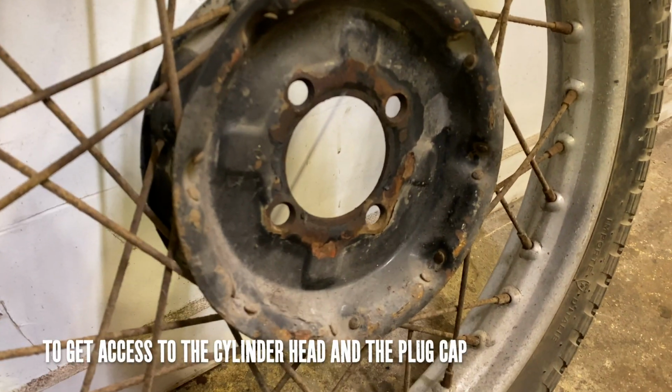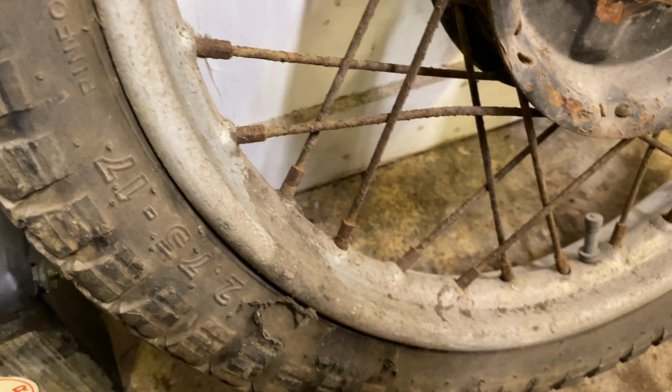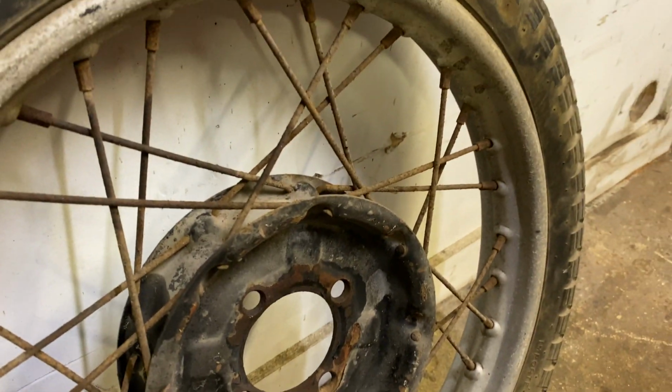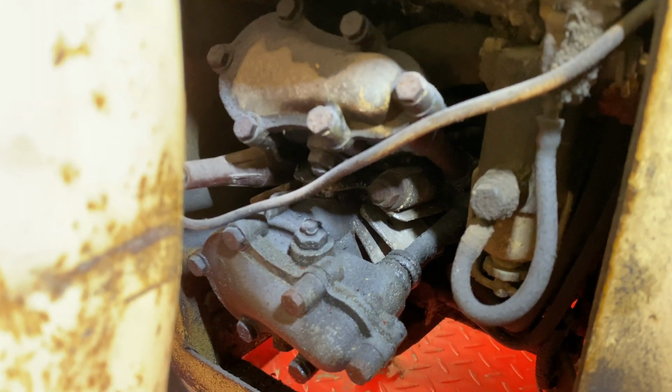Okay, so I've taken the spare wheel off, it came off very easily. It looks to be in good nick, but I think, as I've said before, these early Brownies are very prone to cracking. When I clean this up, I'll find out exactly what state it's in. But generally, for now, it doesn't look too bad. Like that, I can get proper access to the motor, and there it is.